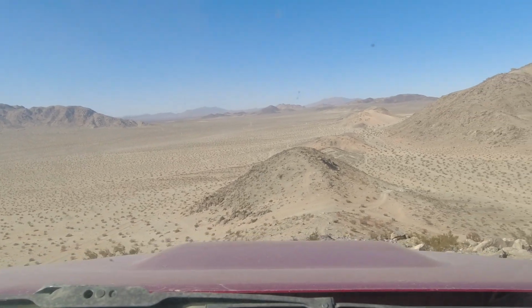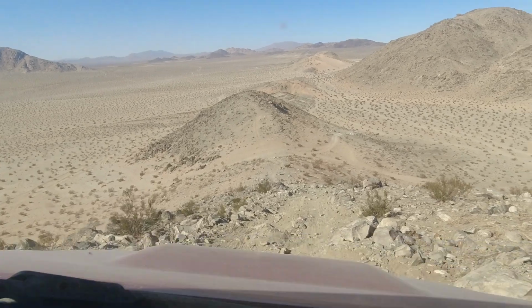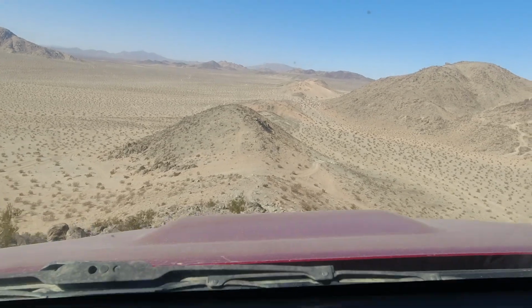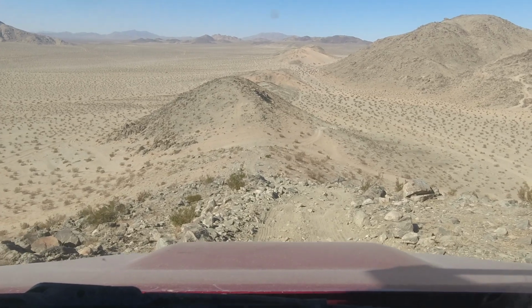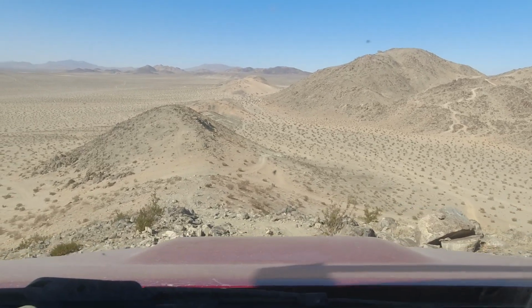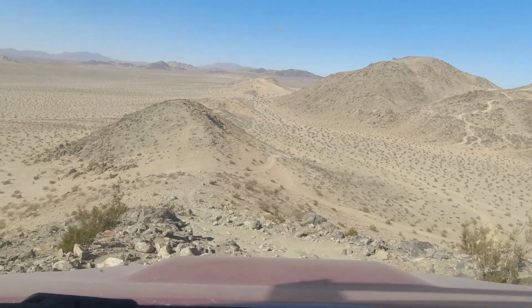Let's put the crawl control in there, bud. Let's crawl it there, bud. Not so fast there, bud. Yeah, just crawl it. That's Apple's automatic drive mode. Crawl control.